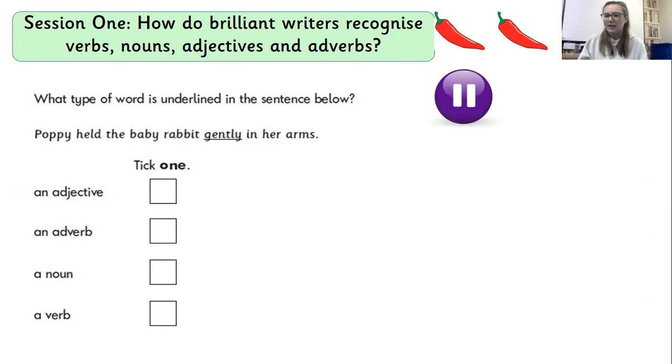So I'm going to read it out for you now. It says, what type of word is underlined in the sentence below? Poppy held the baby rabbit gently in her arms. And the word gently is the one that's underlined. Is that an adjective, an adverb, a noun, or a verb?